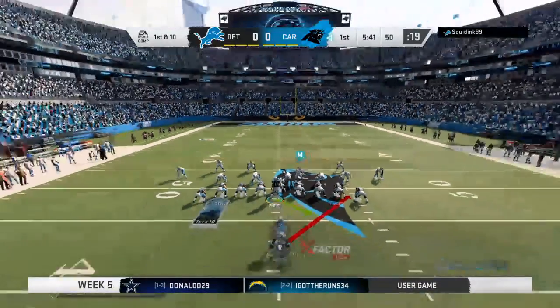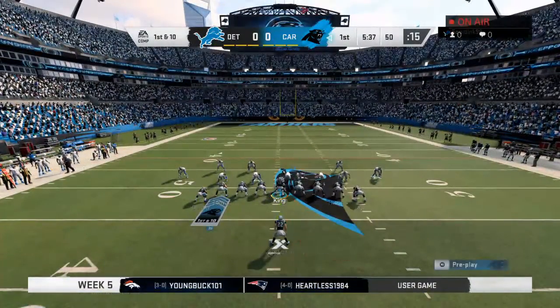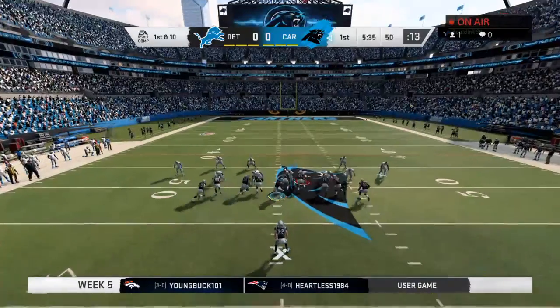Set. 51. Mike 51. Let's go. Come on. Switch it. Come on, switch it.